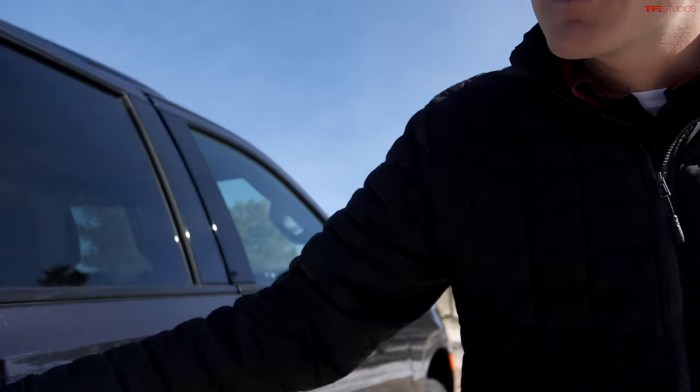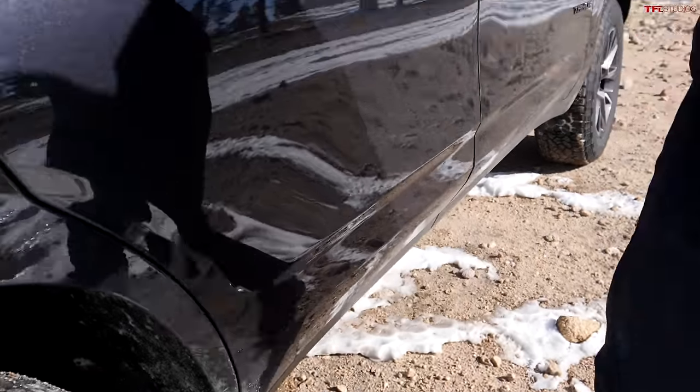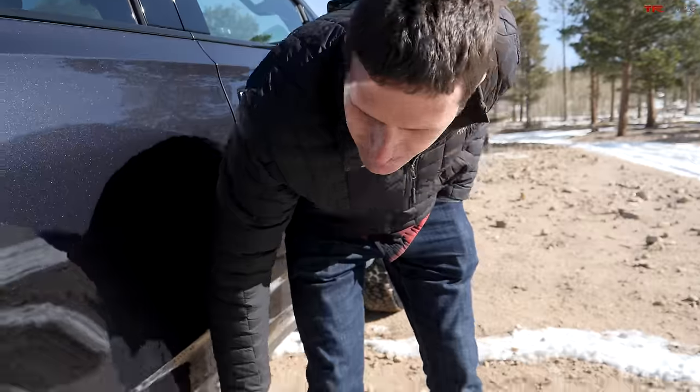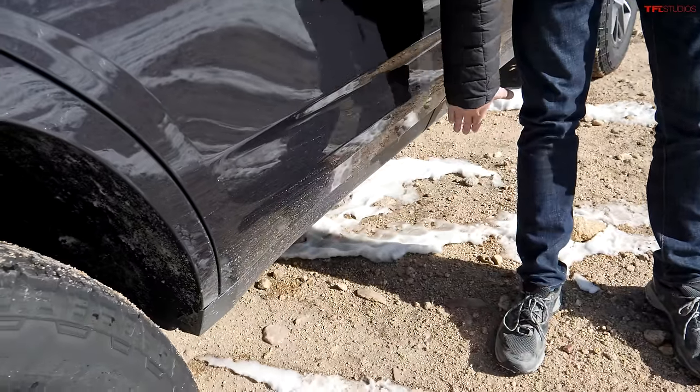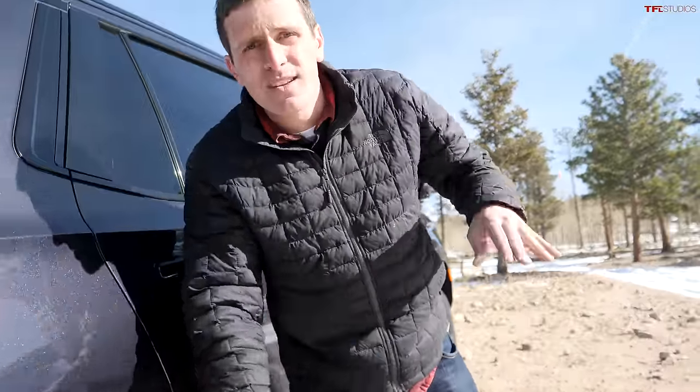Pretty clever stuff. Now, most Tahoes I've driven recently have the retractable running boards, which suck for off-roading. And luckily, this one doesn't. Although, no real rocker protection. If I owned this vehicle and wanted to take it off-road, that's something I would add. And in the back, we have a limited slip rear differential. So we'll give that a test, see how that works on some off-camber terrain.